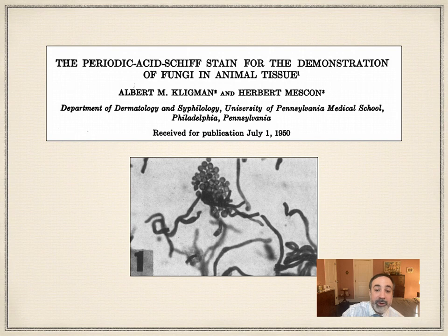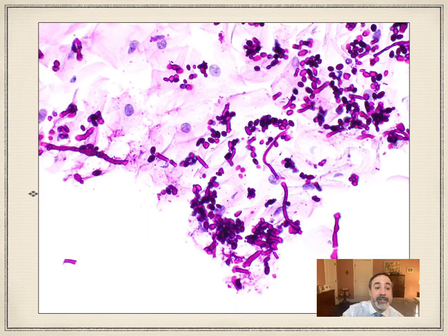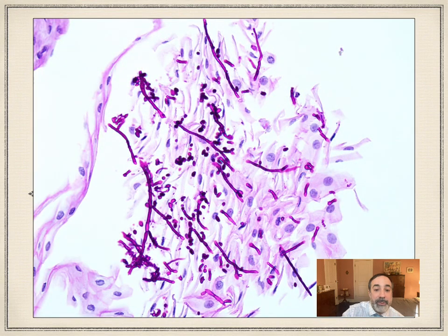Humorously, the photos in the journal article were printed in black and white, defeating the entire purpose of the article. However, had it been published in color, it would have looked like this. The deep pink filamentous elements are the fungal hyphae.